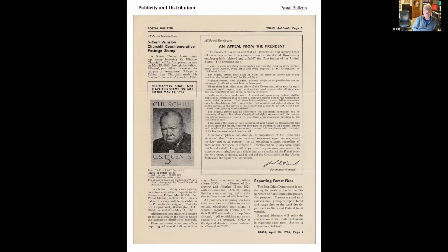Another common item to have in a traditional exhibit is the page from the postal bulletin announcing the stamp to postal employees. The whole run of the postal bulletins is available online as PDFs. It's not acceptable to print that page out and put it in your exhibit. You actually have to have a page from an actual printed copy from the time it was distributed. So this is a page from the April 1965 issue that gave the details of the stamp for postal employees.